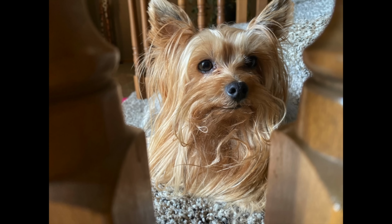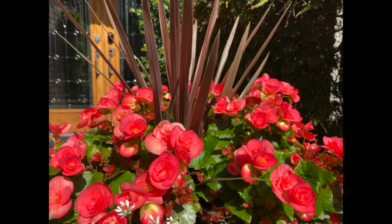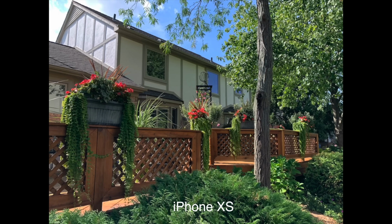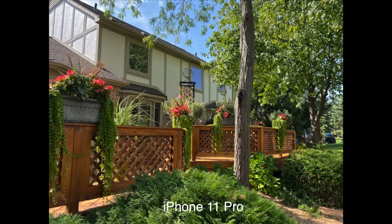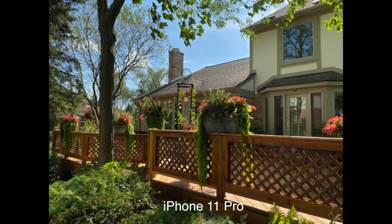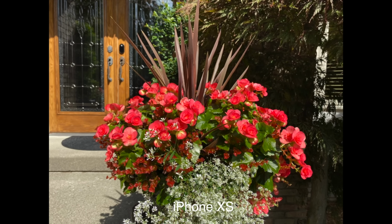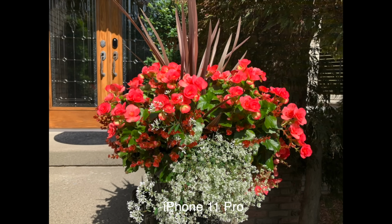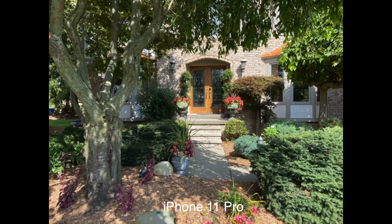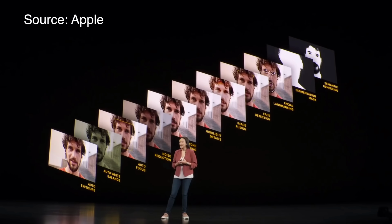In terms of this camera's performance in ideal lighting conditions, there's not a huge difference between the XS and the 11, but there's a few things that are consistently better with the iPhone 11 Pro, specifically the performance of Smart HDR. So Smart HDR is doing a much better job preserving the dynamic range of a photograph. Images look more vibrant because things are brighter and the colors are more vivid. So in comparison, iPhone XS images look a little hazy and flat compared to the more vibrant images produced by the 11 Pro.